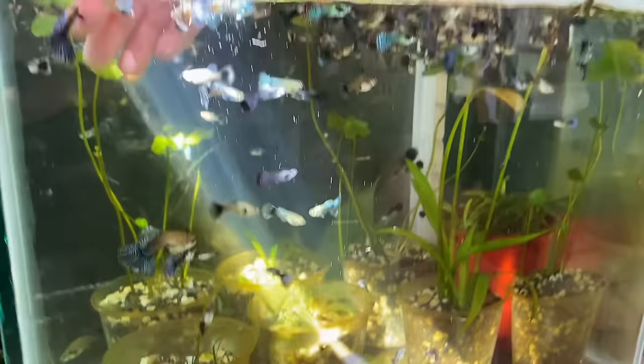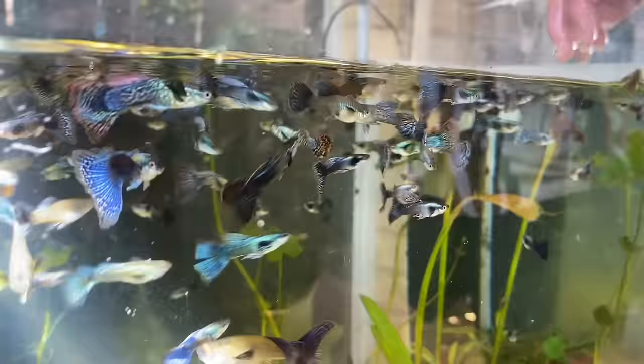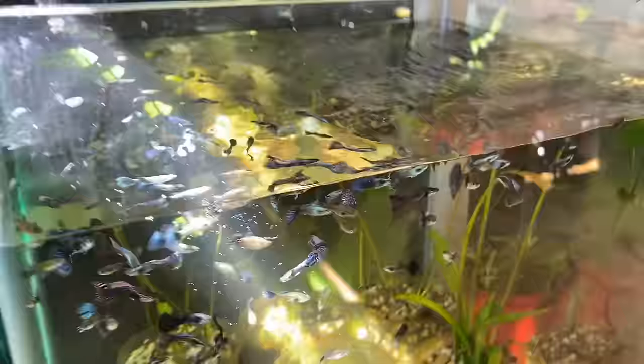So you like the ones with the really nice long tails and the really nice colors. Wow, they look so good in the sun. Yeah, they're awesome. I can find them again. Oh, awesome.